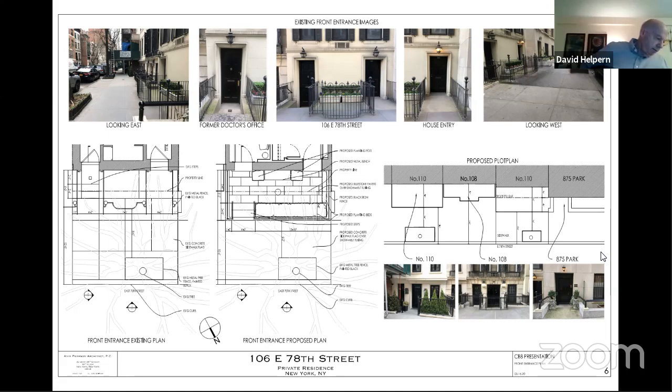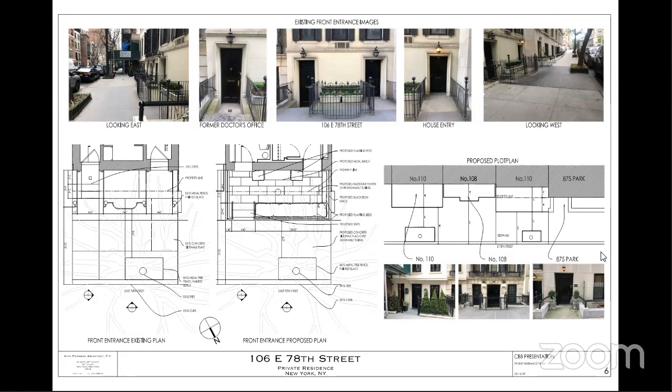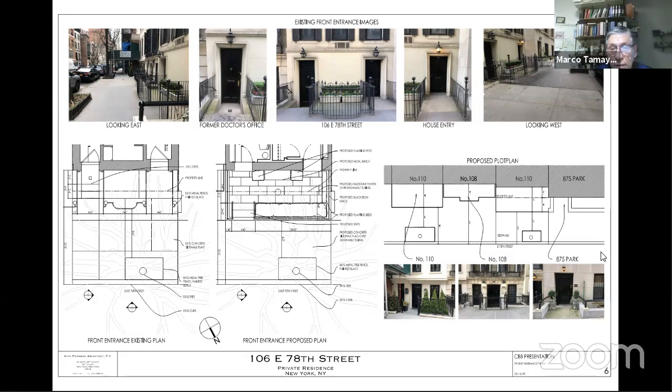Marco. Thank you. Well, I found the whole application very sensitive. The front facade makes a lot of sense. The rear part is also a very good approach. My concern is obviously in the areaway, especially the increase of the encroachment. I found it a little bit intrusive.